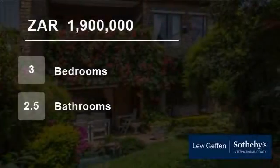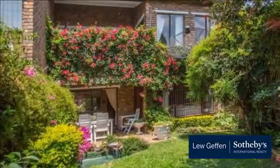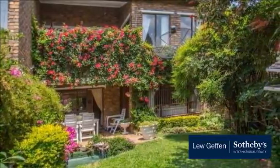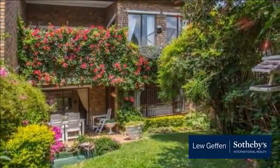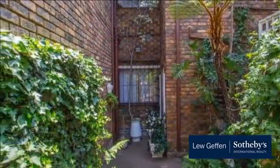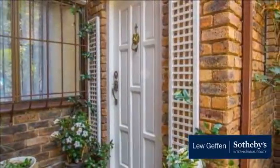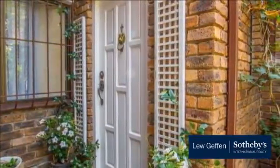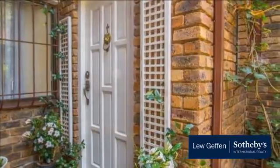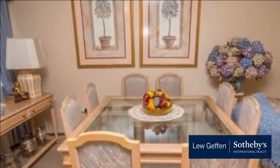Welcome to this 3-bedroom townhouse for sale in Fourways, Sandton, Gauteng, South Africa for R1,900,000. This beautifully presented lush green duplex unit in Fourways is immaculate and a place to be called home. A green walkway brings you to the front of the unit, which leads to the entrance hall with cloak room. From the moment you walk in, this home is welcoming, fresh and warm.